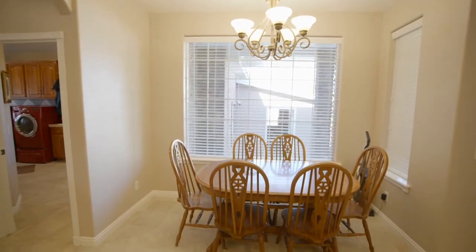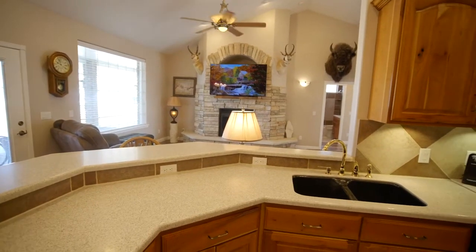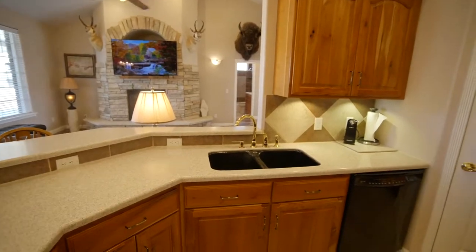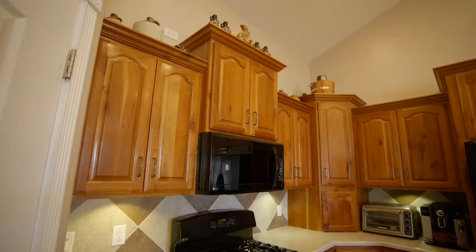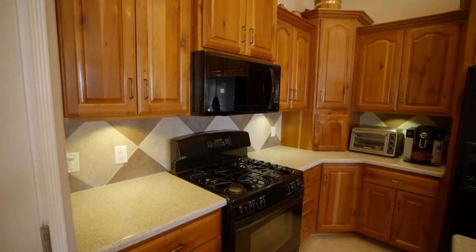Six-foot deer fence, new two-tone paint throughout, new hot water heater, basement travertine fireplace, 90-plus furnace, wired for surround sound, 2-inch blinds throughout. All LED lights show off custom light fixtures throughout the home.